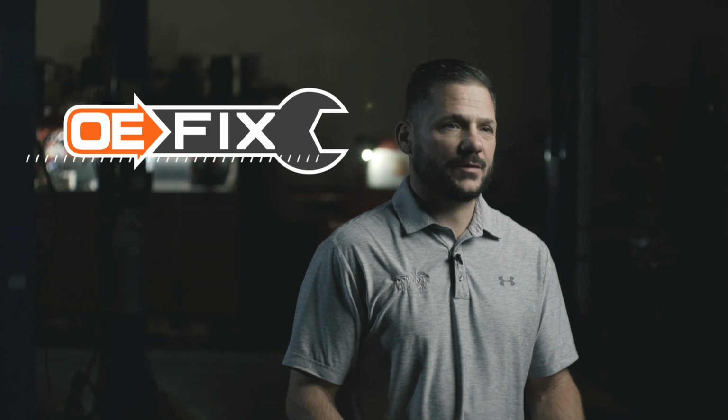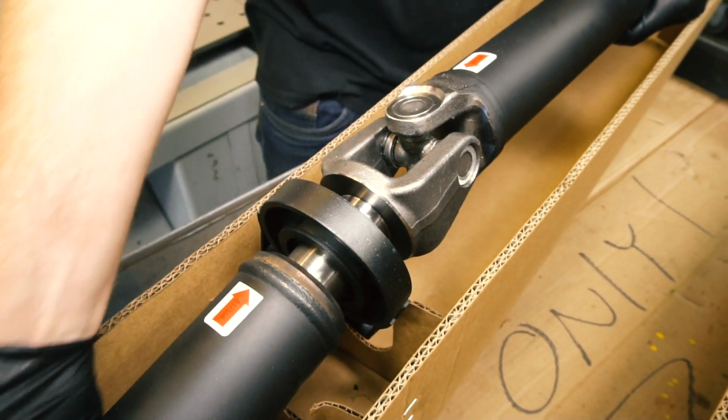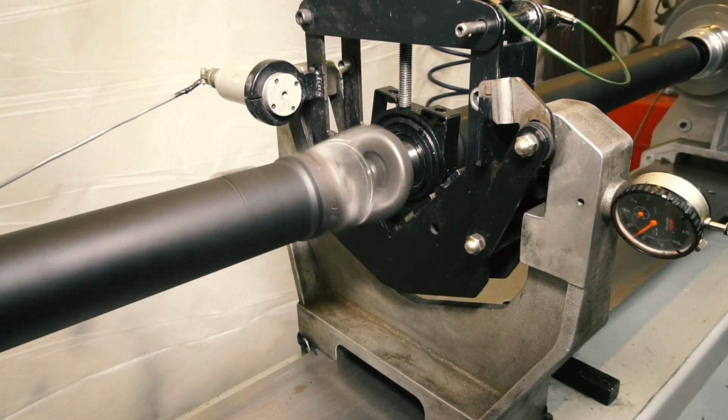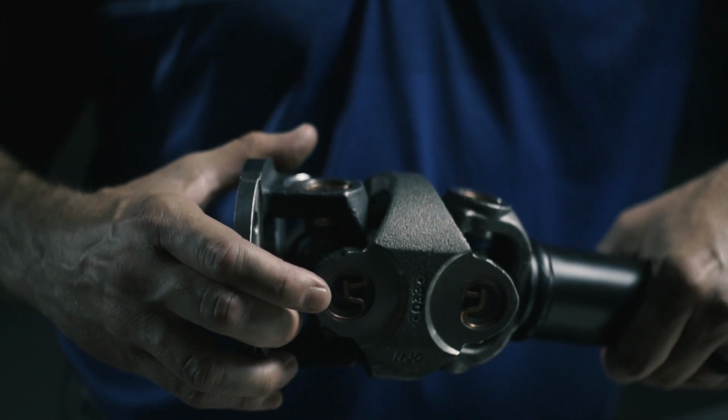When we offer a solution you can't get from the OE, we call it an OE fix, and you can only get OE fix from Dorman. Some of our OE fix products include drive shafts, which ship out for parcel delivery already balanced and ready to install, and they all include serviceable U-joints to simplify any future work.